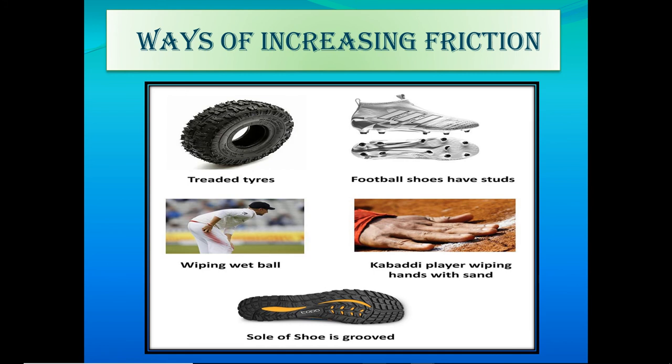Straps of briefcases and bags should be comparatively rough to avoid slipping from our hands or from the shoulders. Gymnasts also apply chalk on their hands, which increases the friction and helps them to have a better grip on the weights. These are some ways of increasing friction, students.